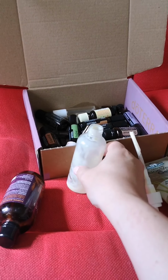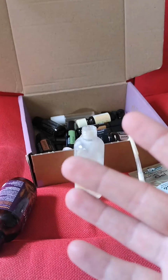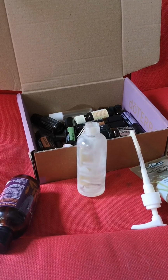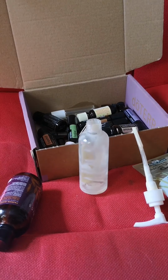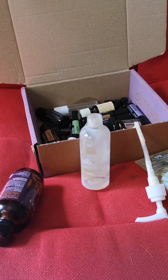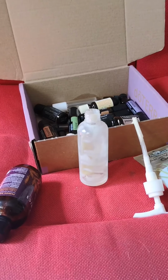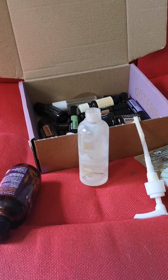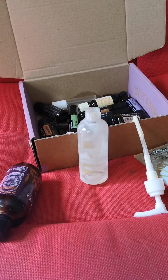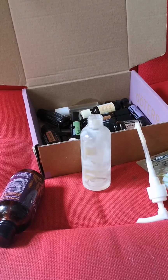So I've made soaps and I've made bath salts myself, but I've never actually made my own kind of face serum before. So the last two have come out so well and they're so good on my skin. I can't express how much my wrinkles have decreased and my skin looks plumper, less marks on my skin and less bags under my eyes as well.